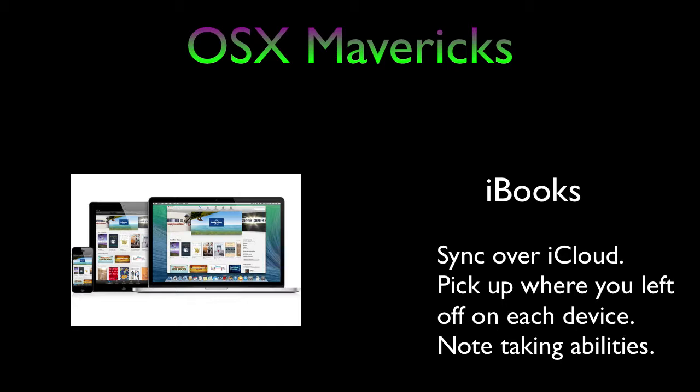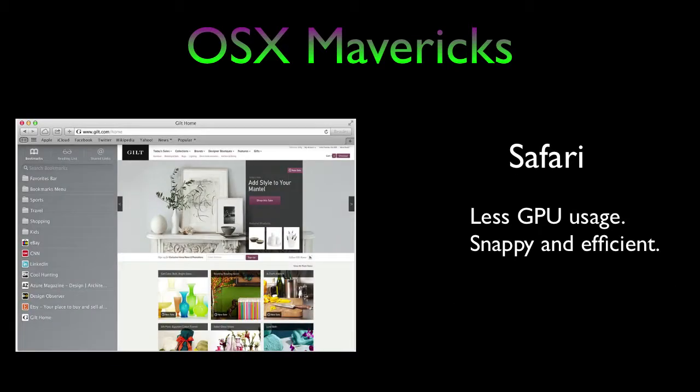They have multiple devices and want to switch and sync between each. So you can pinch to zoom into pictures and scroll smoothly from page to page. You can have as many books as you want simultaneously, and you can highlight sections and take notes, which is great for students. Next update was Safari.